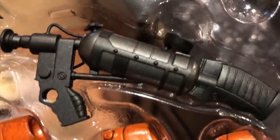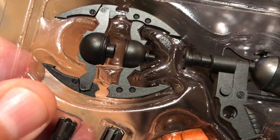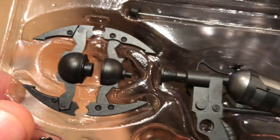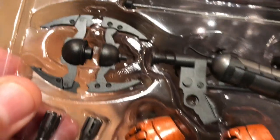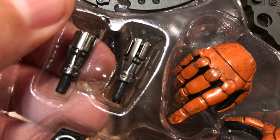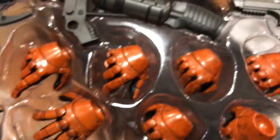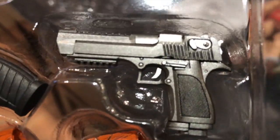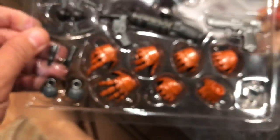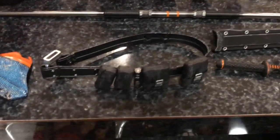So, I'm not even sure what kind of gun this is, but he comes with this gun. He comes with these two things here, which I think are shot out of this gun. It looks like it shoots a big claw or grappling hook. And then those two things right there, I think those actually go onto the bow staff, which I'll show you in a second. Two grenades, lots of hands, and then a really cool pistol there. And then extra pegs there. But this is how the accessories come displayed. And then he also comes with these additional accessories.